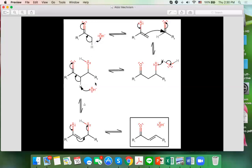I come back alive and I can attack another alpha hydrogen, because you still have another alpha hydrogen here on the original alpha carbon. My goodness, fatal attraction right here. You killed me there, but I will be produced one more time. So I want all of you to remember: if you have one alpha hydrogen, then you produce one molecule of water.